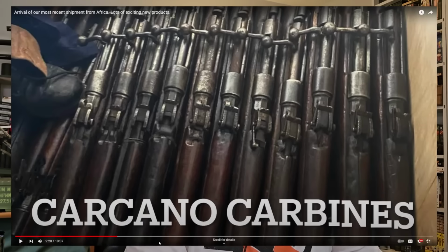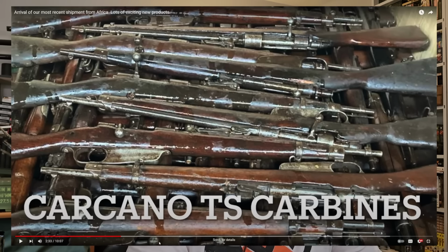So here's a look at some of the Carcano carbines. These are most likely Mosquito cavalry carbines. This batch here, though, looks to be all TS carbines. It's kind of interesting that they look to be sort of smattered with oil. Judging by the front ends on these, it looks like we do have first model and second model TS carbines. But if we take a look at the rear sights, we can tell a couple of them are long rifle sights, so those are going to be M91/24 rifles, a carbine that was cut down from an M91 long rifle.